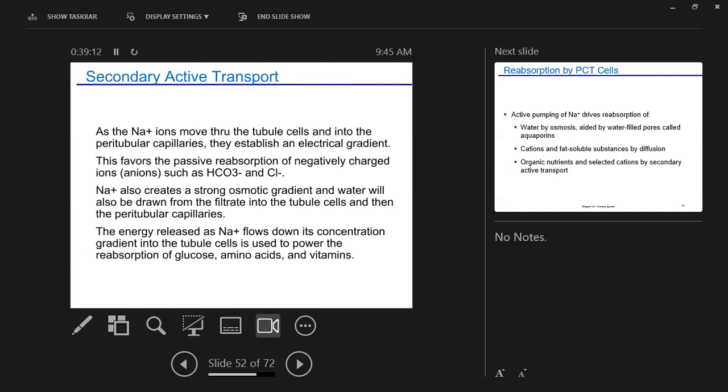And so secondary active transport allows us to bring in more. As we pump the sodium out, more sodium comes in. More sodium is dragging in glucose, more sodium is dragging in water, more sodium is dragging in hydrogen ions and bicarbonate ions and chlorine. And so just by using the active transport for sodium, we are passively driving the movement of the water, and we're bringing in glucose and amino acids and anything else we want to get.